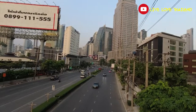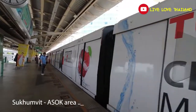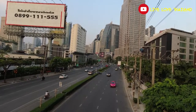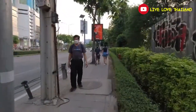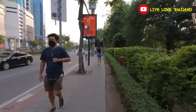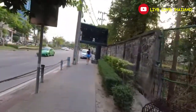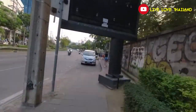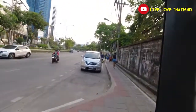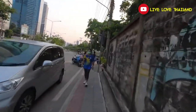It's so easy to reach this place. You have to come to BTS or MRT Sukhumvit, and from there walk. It's around 3 minutes walking. And from the beginning you can see that there are lots of people heading there because it's 6 p.m. and it's the best time to enjoy the beautiful views and also to do some sportive activities. The park is so huge and it's one of the most beautiful parks in Thailand, so I'm sure you will like it.